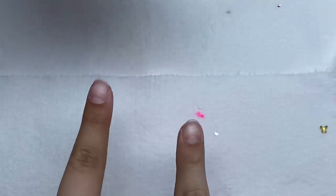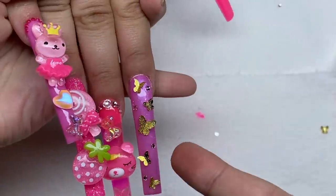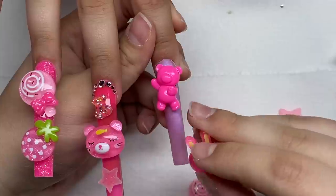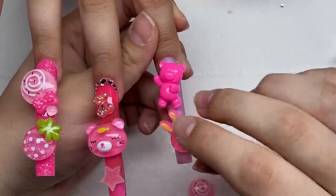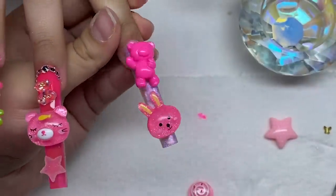Give me 2 seconds. We're gonna take off this nail. It just doesn't go, right? So we're gonna take this off and restart. Start fresh. It was the pink tint that was messing it up.